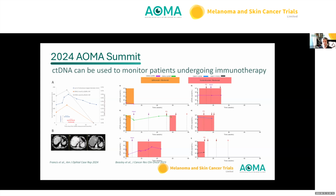So not only can ctDNA be used cross-sectionally, but it can actually be used longitudinally. And this is an example from Francis et al. and our team as well. What we looked at was whether or not ctDNA changes in response to immunotherapy. You can see that for patients undergoing ipi-nivo, which is known not to particularly work very well in uveal melanoma, after the initial treatment of ipi-nivo there is a 1 to 2 log-fold reduction in the levels of circulating tumor DNA, which shows that ipi-nivo, at least at this time point, is actually giving some benefit in disrupting the tumor.